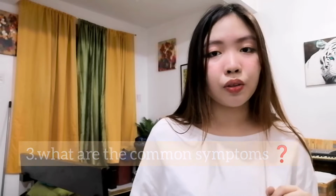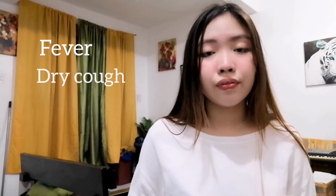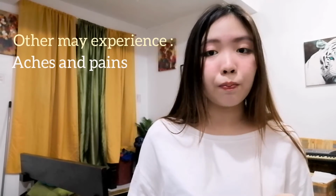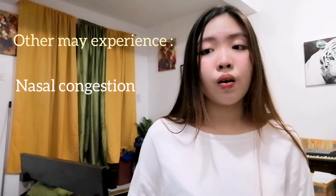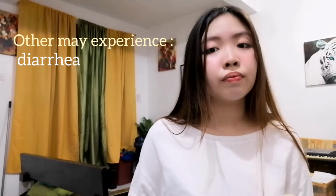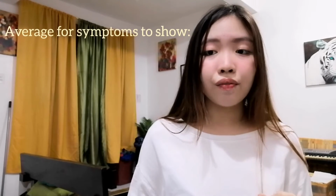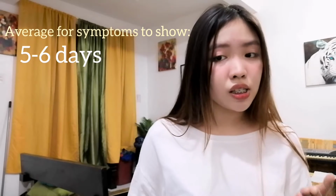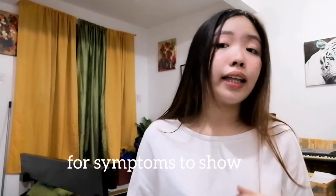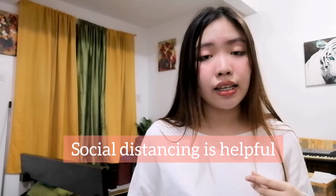What are the common symptoms of COVID-19? The common symptoms are fever, dry cough, and tiredness. Some people may experience aches and pains, nasal congestion, runny nose, sore throat, and diarrhea. On average, it takes 5 to 6 days from when someone is infected to show these symptoms. However, it can take up to 14 days, or that means 2 weeks. That is why social distancing is really helpful.